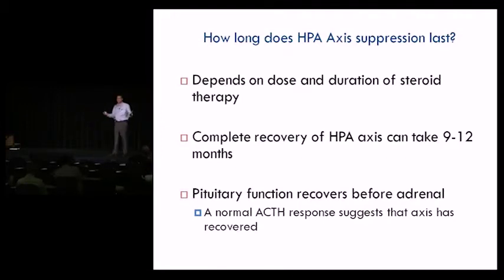How long are you going to suppress them for? Well, if you read the literature, it says anywhere from 9 to 12 months. Usually I think it's around 6 months for most patients, would be at the tail end of duration. 9 to 12 is probably way out at the tail end. But certainly there are patients who, 10 months after finishing a long course of steroids, are still adrenally insufficient and need to be supplemented around the time of surgery.